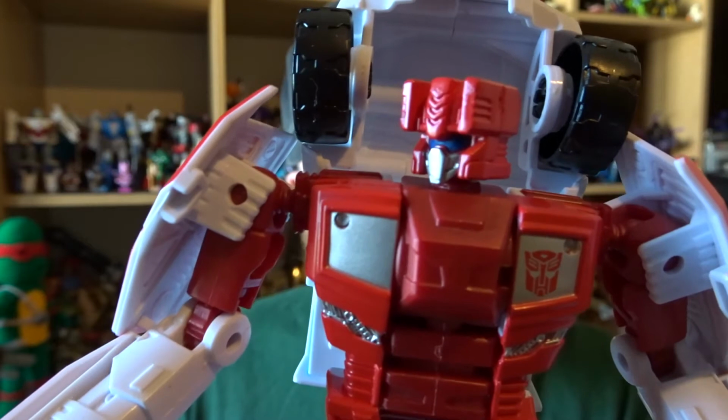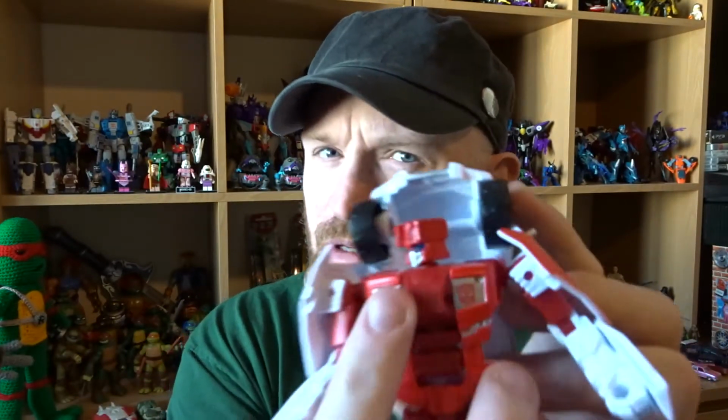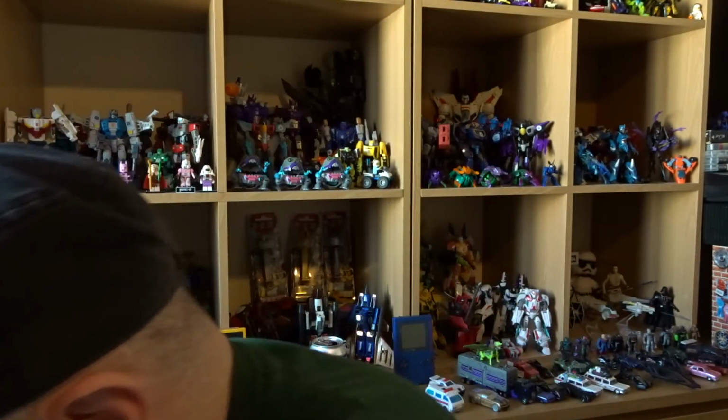I love this figure. The head sculpt on Red Alert is absolutely fantastic. My one gripe with the Combiner Wars, and I must have said it in one of my previous videos, is they could have done a little bit to disguise the combination joint. They go to the effort of painting the chest, but then just leave that bare. That's just ridiculous.